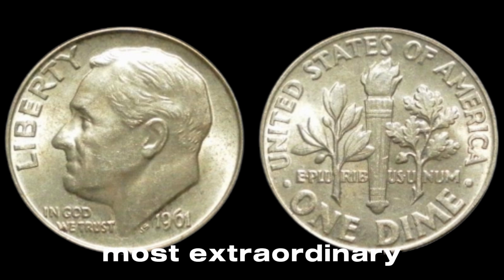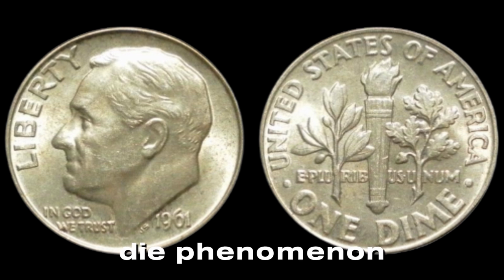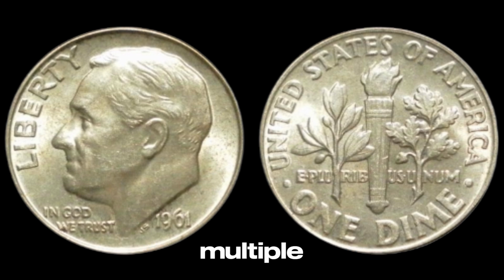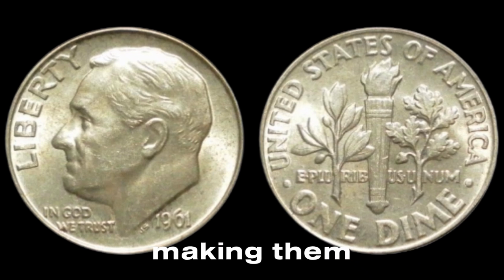One of the most extraordinary examples of a rare 1961 dime comes from a dime error involving the double die phenomenon. This happens when a coin is struck multiple times, causing the images to overlap or become doubled. Some of these 1961 dimes were found to have slight doubling in the date or the letters, making them even rarer and pushing their price higher.